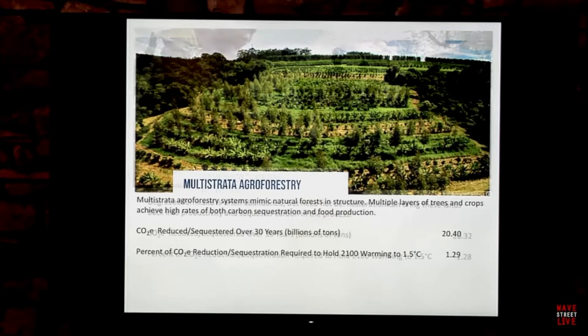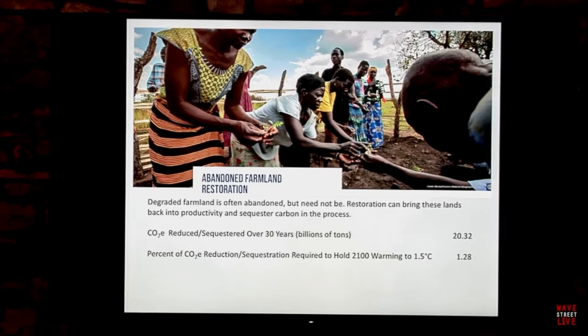Abandoned farmland restoration. Degraded farmland is often abandoned. How does it get degraded? Well, overuse of fertilizers, overgrazing, that kind of thing. Restoration can bring these lands back into productivity and sequester carbon in the process.